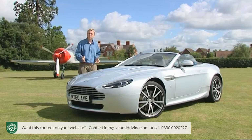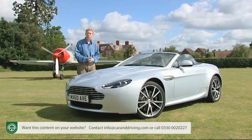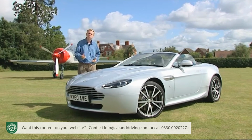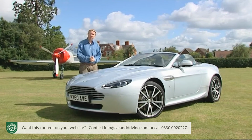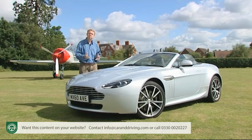There is, after all, something soulless about the clinical perfection of a Porsche or a Maserati. And that's why you'll find any Vantage simply overflowing with the kind of special feel that you want in the sports car you've dreamed of owning all your life. More exclusive than a Jaguar XK, more traditional in its layout than a Porsche 911, it's brilliant and it's British. Enough said.